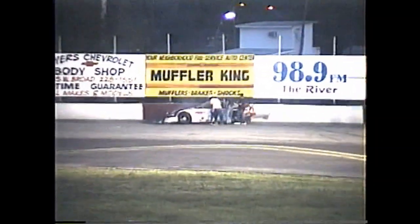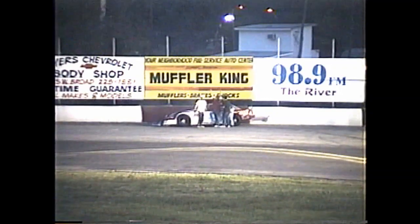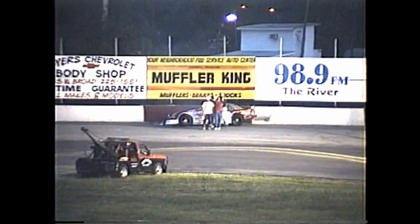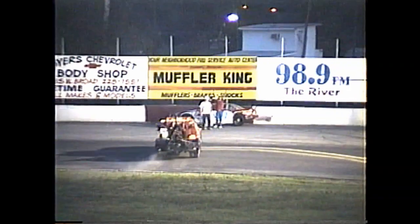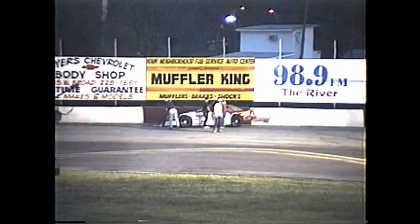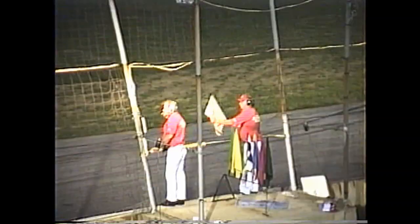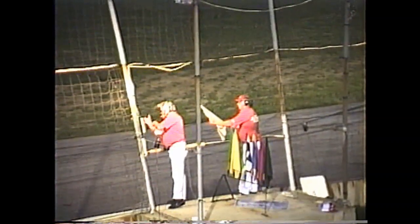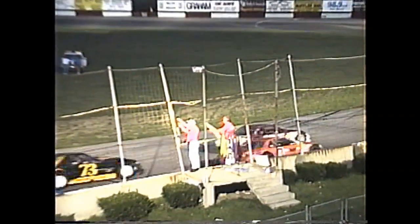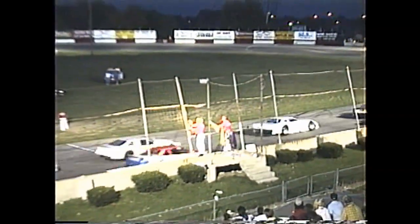Turn number 2 looked as though the throttle stuck, and he's okay, so that's good news. Mike Rush hard into the second turn concrete wall. Tonight they will be taking that Clark Oil Challenge, but we'll wait and see if that shakes out.